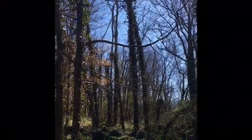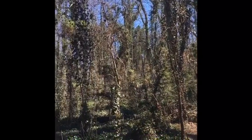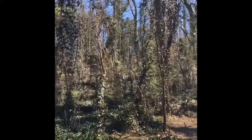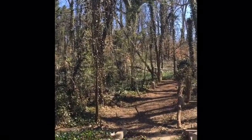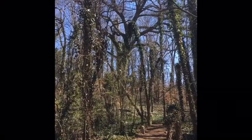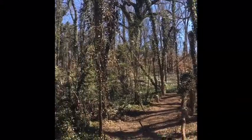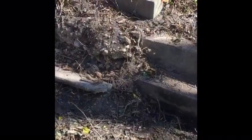Look at this. So over the last, what, 100 years, this cemetery has been pretty neglected. Yeah, I think back in the 60s is about when it stopped being taken care of. And this is a historically black cemetery.